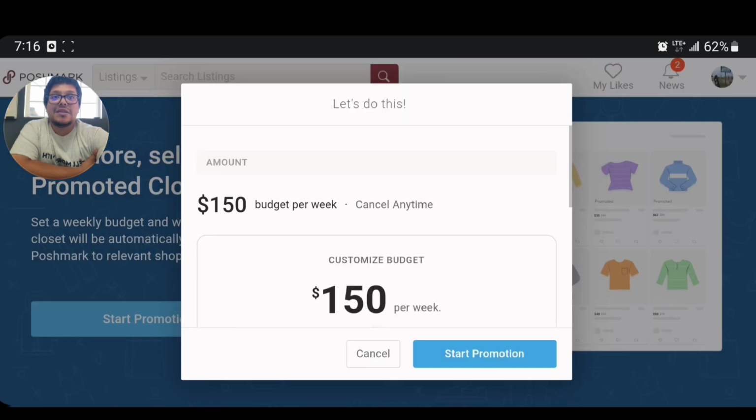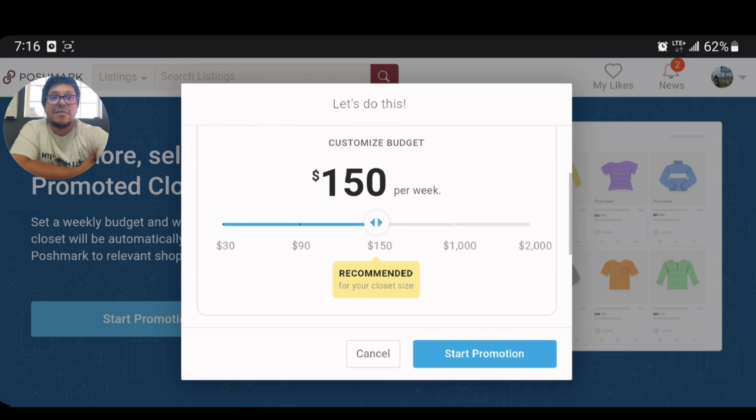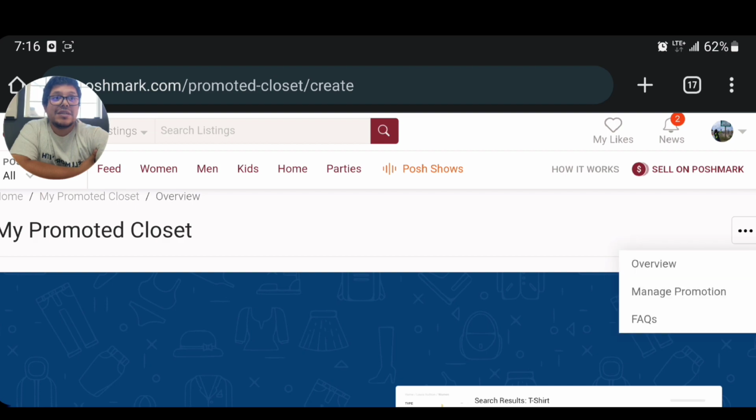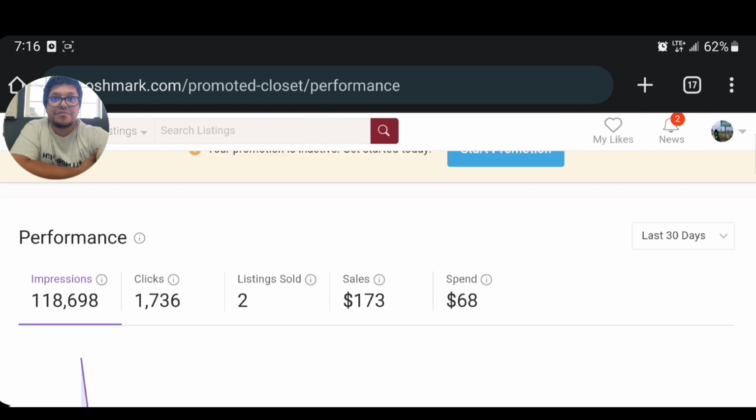But right here, this is the budget. You can put whatever budget you want. I don't know how much they charge per click, but right here you can put what you want your budget for the week to be. So you could go up to 2,000, which I mean that's a lot, but you could choose your own budget. Let me take you over to my graph, which is where I can show you a lot more details.